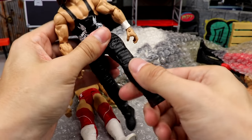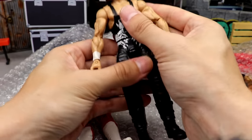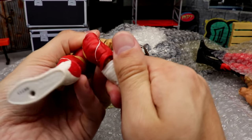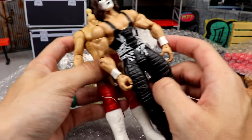It's just so much better, man. You get tons more movement. It just looks like an action figure. It looks like a basic. This right here just looks like a statue. If I try to bend this knee, dude, it's just not nearly as good. But that's Finn Balor, and then this Sting basic is sick as hell.